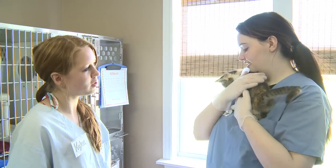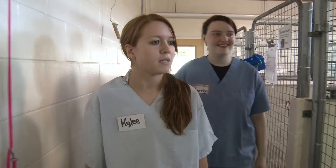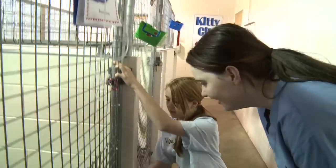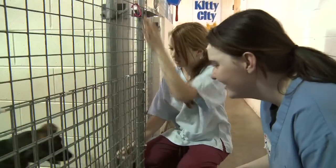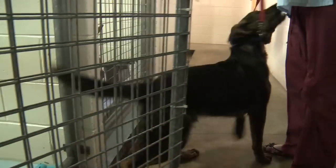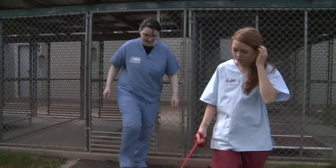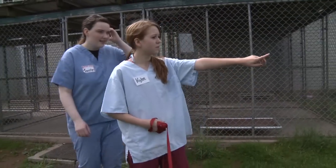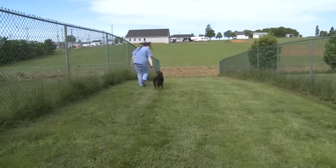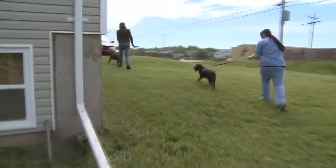Are you ready to walk some dogs? Sure. We're going to be walking Bolt today. He's a 6-month-old puppy. We're going to get his leash on. Come here, Bolt. There we go. All right, so we walk the dogs just down here and then around the building. If you wanted to walk them around a couple times. Come on.